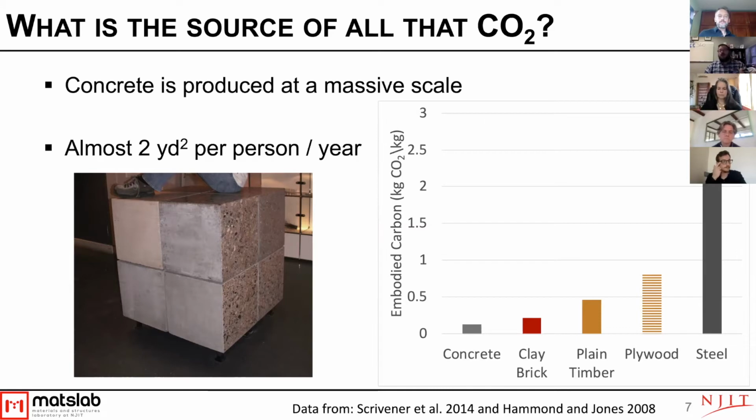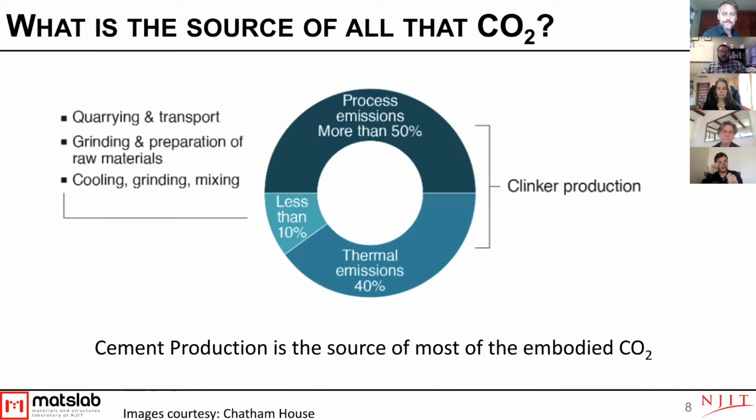So within concrete, where is that embodied carbon? Most of it is coming from the cement production. So about 10% or less comes from quarrying the raw materials, grinding those materials, and mixing them together. 40% comes from what we call thermal emissions, so heating up the raw materials so that we can form cement. But more than 50% come from what we call process emissions. And so process emissions are part of the chemical reaction that happens when we make cement that causes CO2 to be formed. And that's something that we really can't reduce.